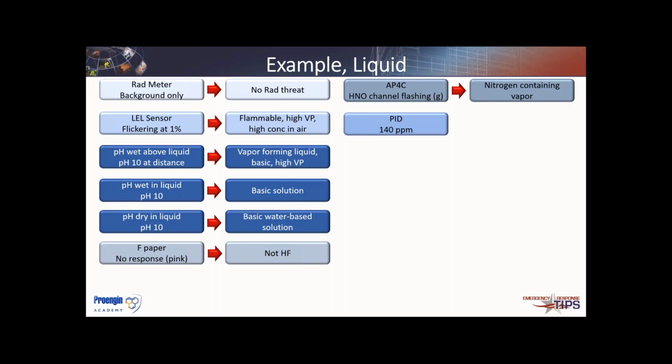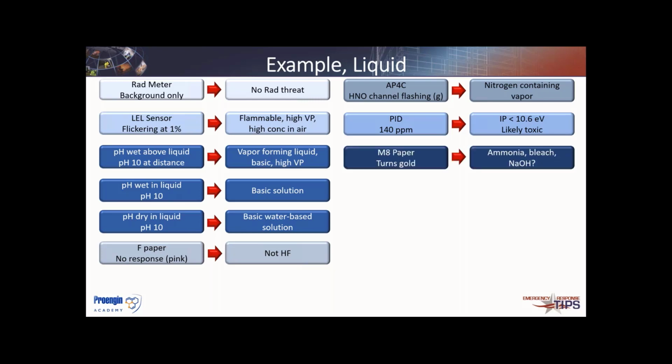We have a PID hitting at 140 parts per million. That tells us it's likely a toxic chemical with an IP, or ionization potential, less than 10.6 because we saw it on that lamp. The M8 paper turns gold. I'm assuming it's not going to be sarin, but it could be, right? It would give us very different results though.